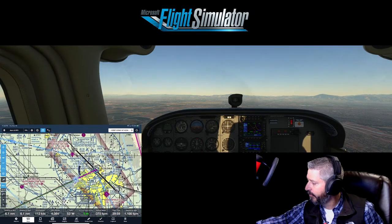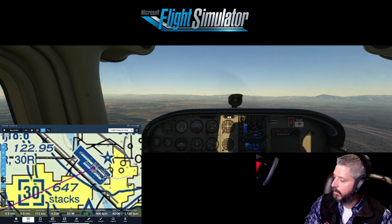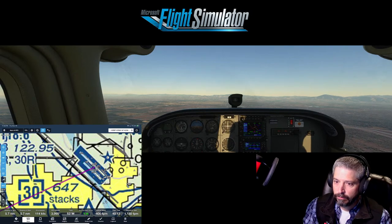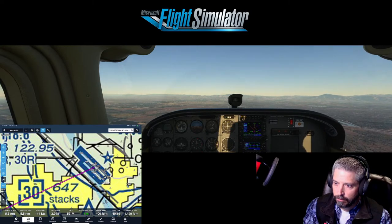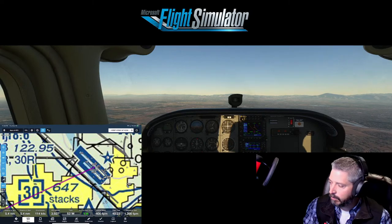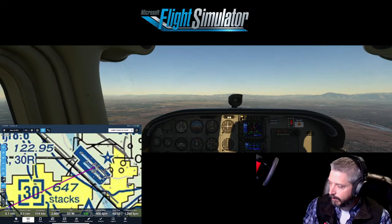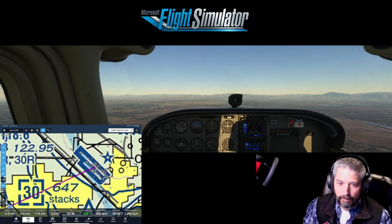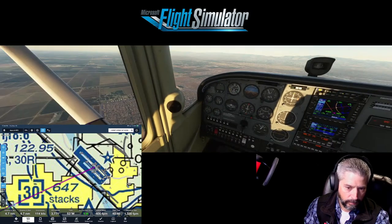Downwind for 30 right. Clearance 9050 Alpha. With information Romeo, taxi, runway 15, left downwind departure, straight out to the right. November 9050, normally in Burbank you should call the clearance delivery controller, but since it's a short flight, you can just taxi after this. But normally you should call clearance. Runway 15, taxi via Bravo. 15 via Bravo, Roger.